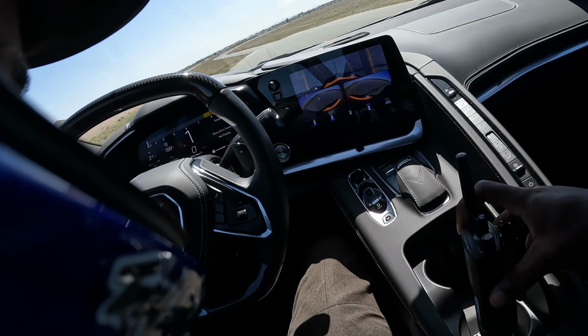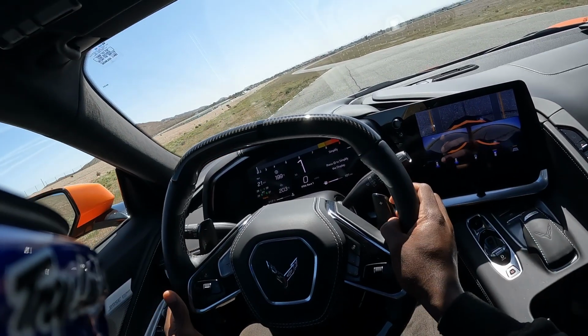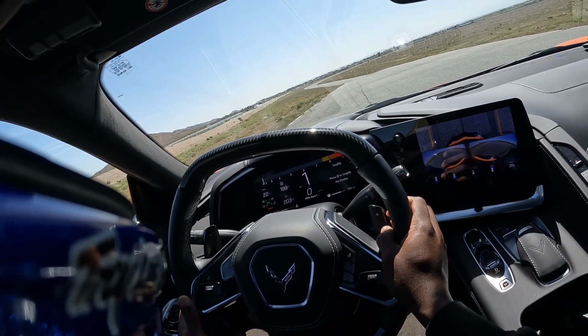All right, ready to go. Action, Corvette.